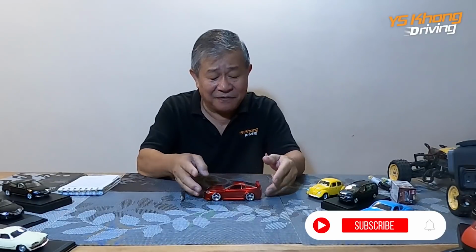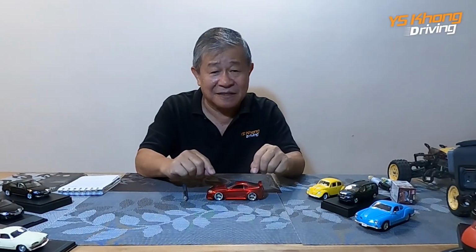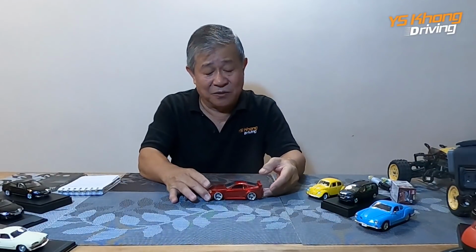Okay? So therefore, the suspension must be built so that it can take at least maybe 1,500 kilos of weight. So therefore, the suspension, the springs have to be hard. And that's why on a smaller car, the ride is a little bit stiffer, because they have to build the suspension stiffer to cater for the weight change when they load.